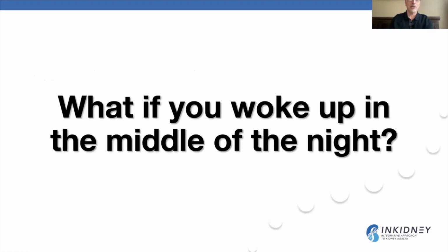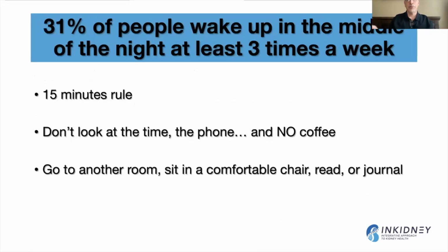Now, I know we talked about those 5 steps, but what if you wake up in the middle of the night and you cannot go back to sleep? 31% of people wake up in the middle of the night at least 3 times a week. And here we talk about the 15 minutes rule. Some call it the 20 minutes rule or the 15 minutes rule. My choice is the 15 minutes rule. If you wake up in the middle of the night and 15 minutes pass and you're not able to go back to sleep, this is where your brain ends up in the cycles like, I can't go back to sleep. I'm having a problem. I need to go back to sleep because I have work tomorrow. I have this and that. And then you actually perpetuate the problem.